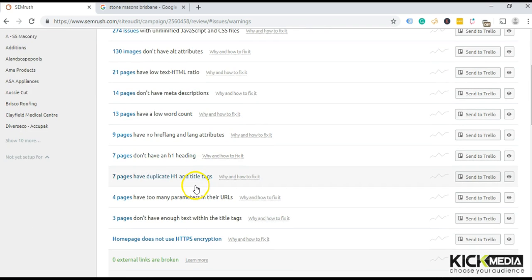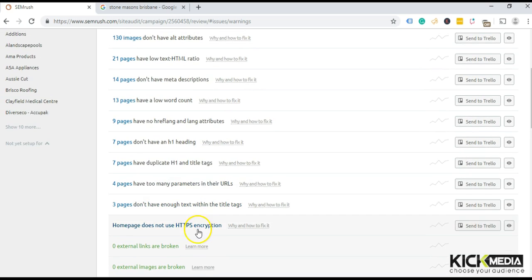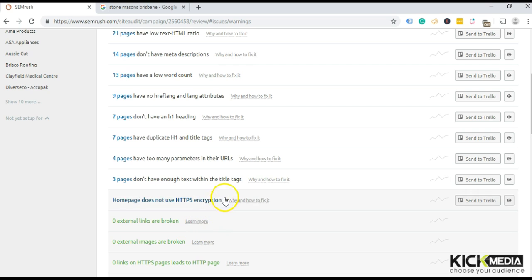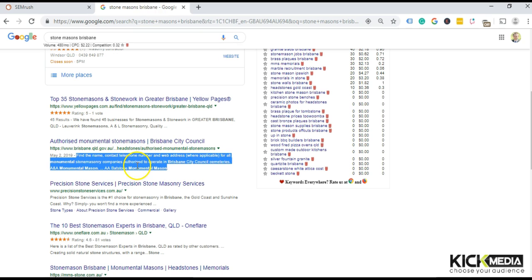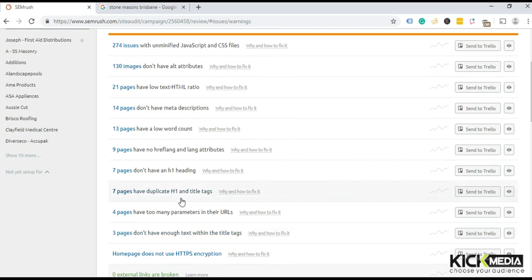Okay, warnings. Okay, so nothing else too big there. A couple of title tags that aren't really optimized. So going back, this is the meta description and this is the title tag. Getting that title tag really good does help with the click-through rate, and the higher the click-through rate, basically, the more people you get on your website. So again, fairly important, but not too big of a problem.